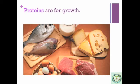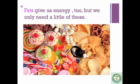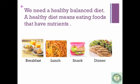Proteins are for growth. Carbohydrates give us energy. Fats give us energy too, but we only need a little of these. Remember that your body also needs water. We need a healthy, balanced diet. A healthy diet means eating food that has nutrients. Breakfast, lunch, snack, dinner.